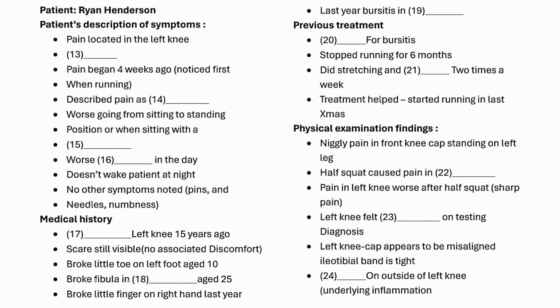And if you do like a little half squat, bend your knees and come back up. What's that like? Oh, ow. I can feel a bit of pain in both knees actually. More in my left knee, like a sharp pain, but there's definitely a little ache in that right knee now as well. I'll just try standing on my left leg again and see what that's like. Oh, that really hurts. A lot worse? Definitely.